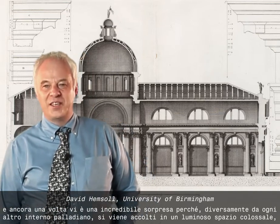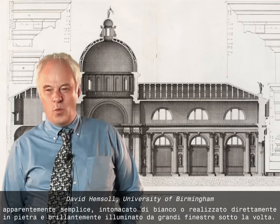You reach the facade, it gleams white in its stone, and then you enter the building, and there again you have a remarkable surprise, because unlike any other interior by Palladio, you're greeted with a colossally vast, luminous, deceptively simple interior, painted white or partly made out of white stone, but brilliantly illuminated with huge windows underneath the vault. So for these reasons, the interior of the Redentore is a beautiful experience.